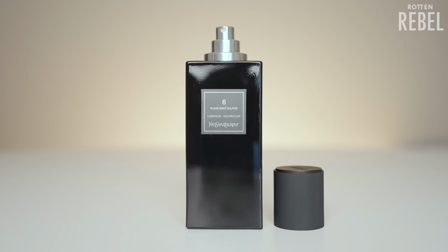And like a minute or two into the dry down, that's when I feel the lavender starts to come through more and actually sort of smell like lavender. So the opening through a bit into the mids is, at least to me, quite intensely spicy, backed up by a dose of lavender.